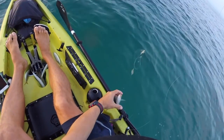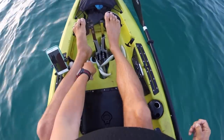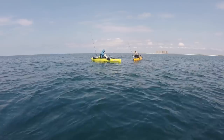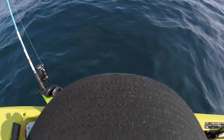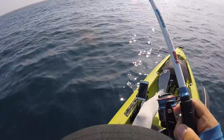Jigging's working this morning. Man, it's a pretty bait. Completely loaded. All right, got him harnessed up. All right. We are 1 mile out on a reef.